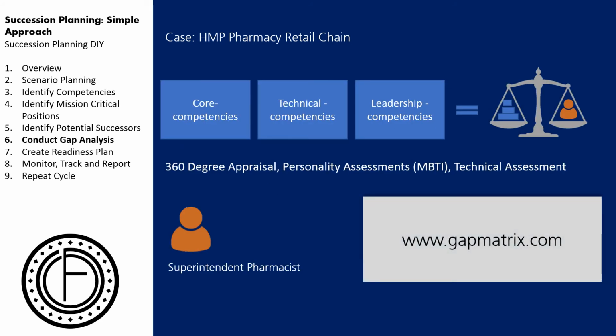All right. In conducting gap analysis, I think there's something we need to quickly understand. What does gap analysis entail? Just from the word gap, what are the gaps? This is where you need to be, this is where you are, and this is the gap. Knowing full well that this is the gap, how do we go about closing the gap?